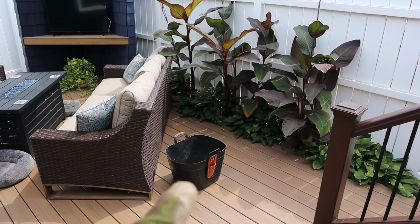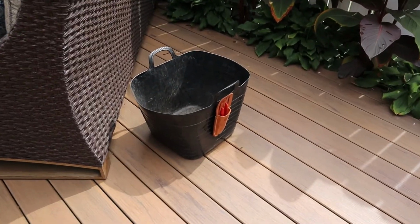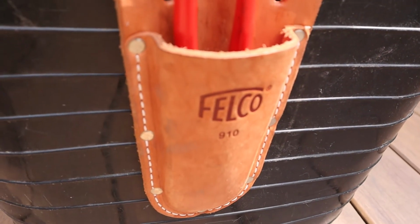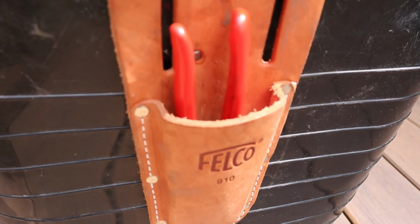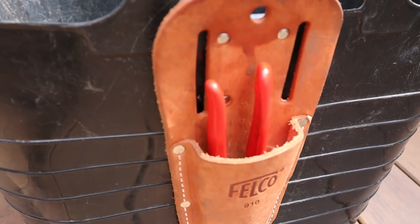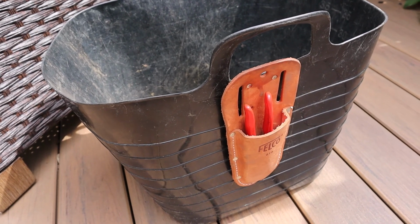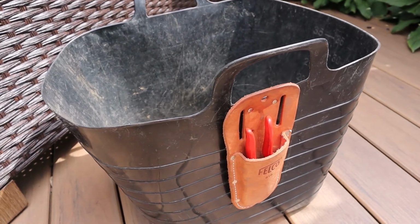And I've got my Felco Pruners. If you guys have never heard of Felco or used Felco Pruners, I would really encourage you to check them out because I feel that they are the best pruners and trimmers, and they have a wide variety of different models and styles and sizes. I just think they are an awesome brand of pruner. So I always clip them on the outside of my trug when I go out to do routine lawn maintenance, because chances are there's stuff that I'm going to want to trim. So I have those with me.